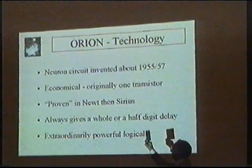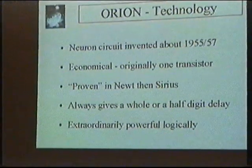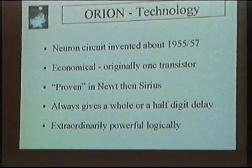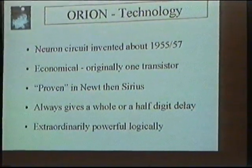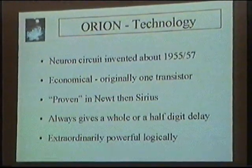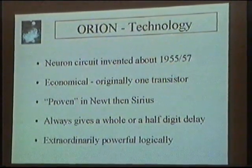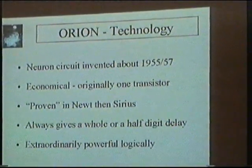It's a plug-in package to perform logical operations on signals. The idea of the neuron was that here we are with the newfangled transistors coming out. They're expensive. If we want to make gates and use these in computers, we better be as economical as we can with the expensive transistors. So the idea was to get as much logical power out of a circuit as you could using as few transistors as possible. Originally it only had one transistor, but that very rapidly changed to two.